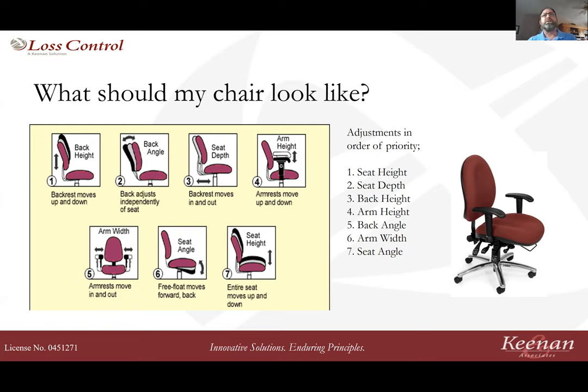And what I did was I listed the adjustments and the features that you want in an office chair by order of priority. The number one thing is you've got to get that seat height up and down to get your thighs parallel to the floor. And that will also allow you to adjust the workstation. If you're short and you need to work on the desktop, we need to get that chair up so you can comfortably have your arms at a 90 degree angle, forearms parallel to the floor, working on that desktop. If you're taller, you need the seat height. If you're more petite and you're working with a keyboard tray underneath the desk, we need to be able to get that chair down for you.